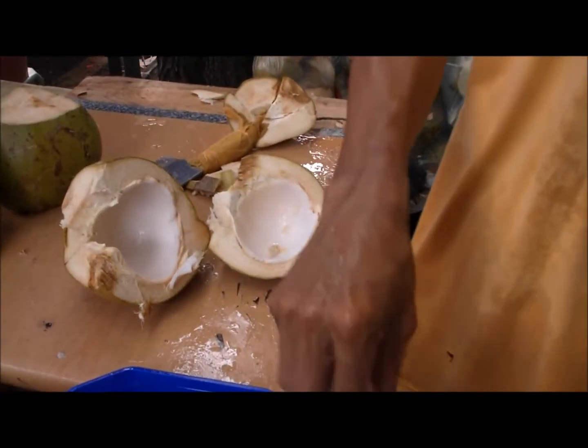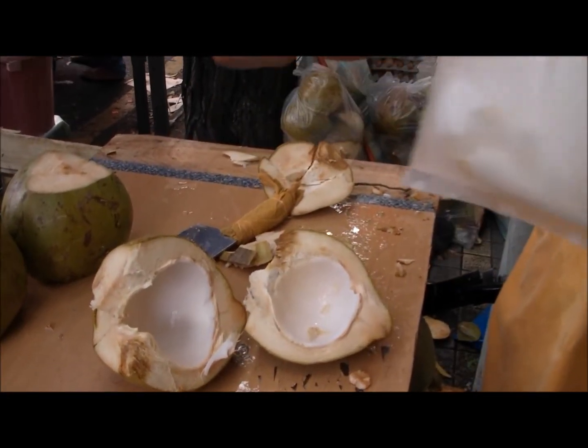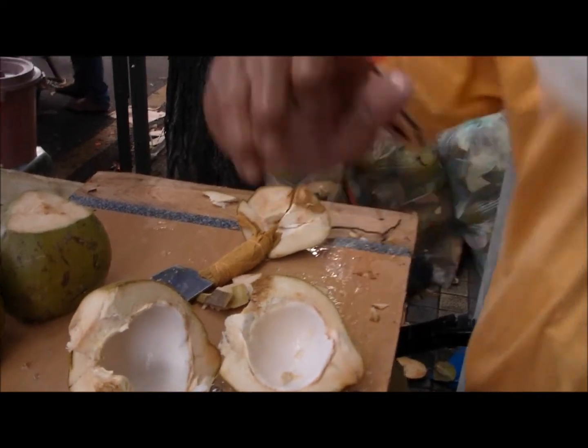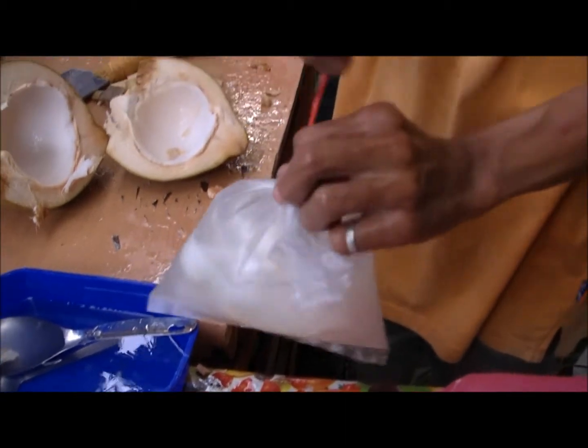Now we're going to see how the skin or flesh of the young coconut is being scraped out. Okay, it's already in the plastic.